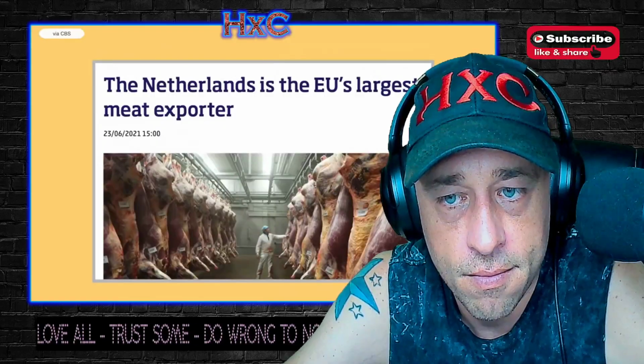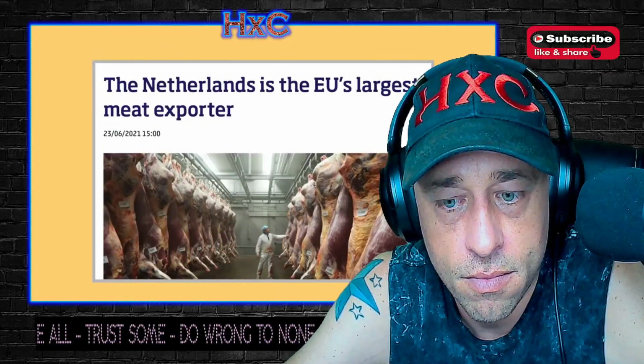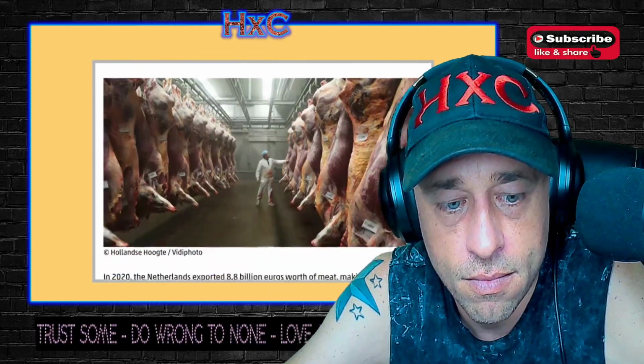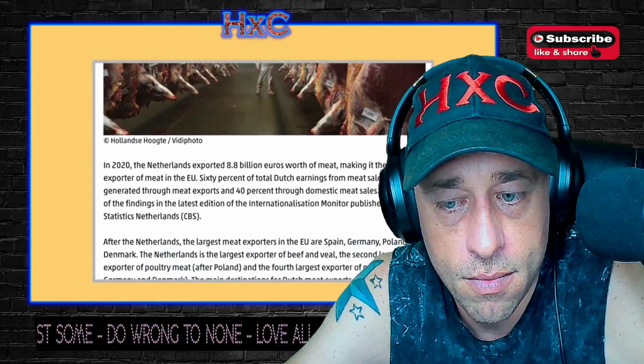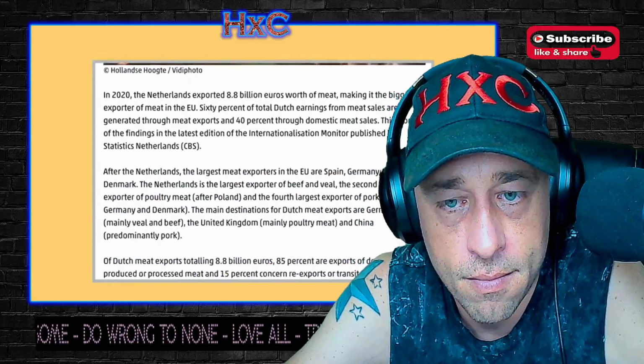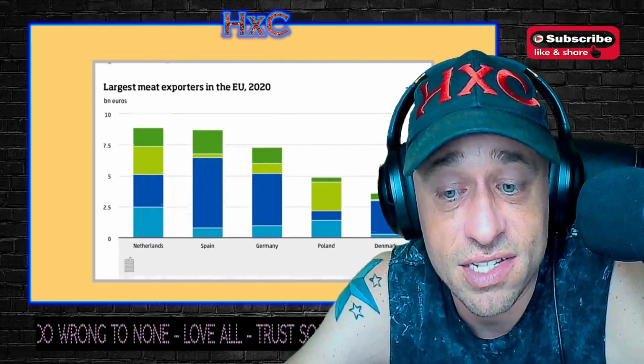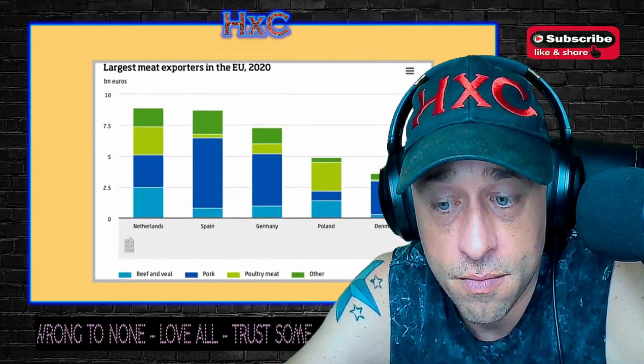However, the country is the European Union's largest meat exporter, with veal and beef exports to Germany, poultry to the United Kingdom, and pork to China. The Dutch can produce more inexpensive pork for China than the Chinese could produce in their own country. That's crazy. Other important exports are dairy and some vegetables.